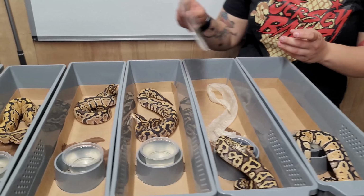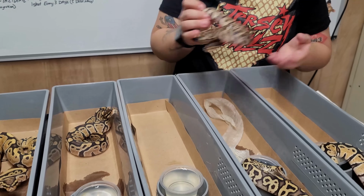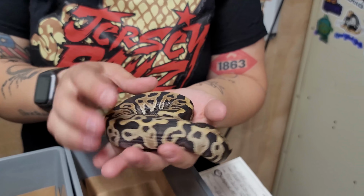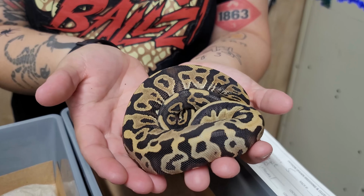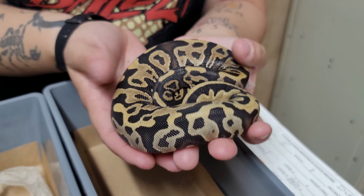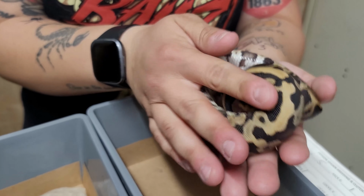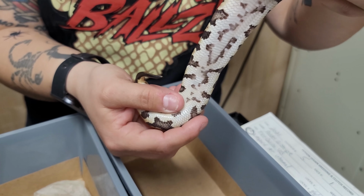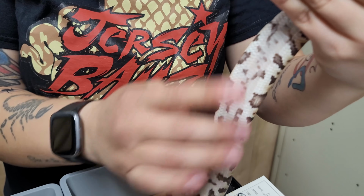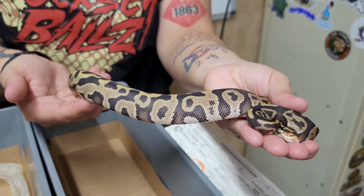Then this little noodle. Believe it or not, guys, this is definitely just a leopard. The reason that it is so bright is because of the head influences. I mean, look at how bright that snake is. Leopards are traditionally pretty dark, and this one is just really, really bright. And look at the checkering on that belly. Come here, come here. Look at that checkering. Really pretty. But super, super light for just the leopard.